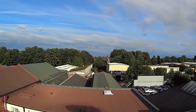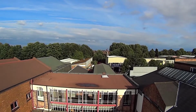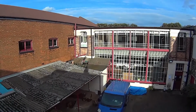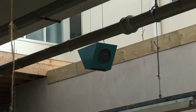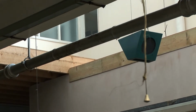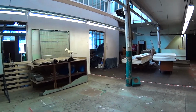It's so different from when I first arrived to when the factory eventually closed down, because there were sheds down the back where I used to park my moped or my scooter, which has since been demolished. That was demolished years ago.